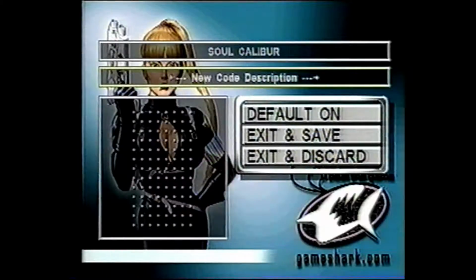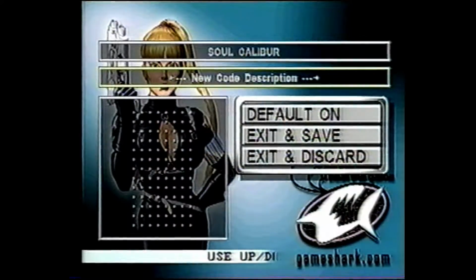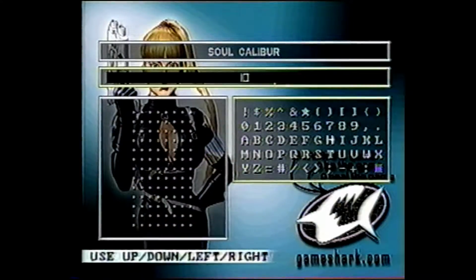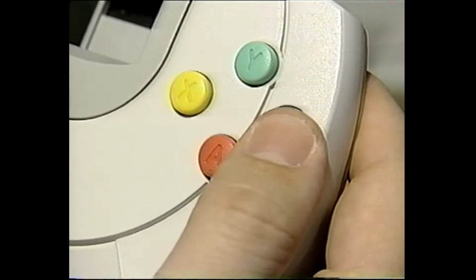This will take you to the New Code Description field, where you'll enter the description of your new code by pressing A. Then using the D-pad, select the letters you require and press A to confirm. In this case, we're going to have infinite health. When you've finished entering the name of the code, press the B button.